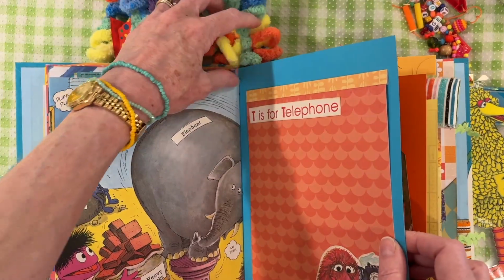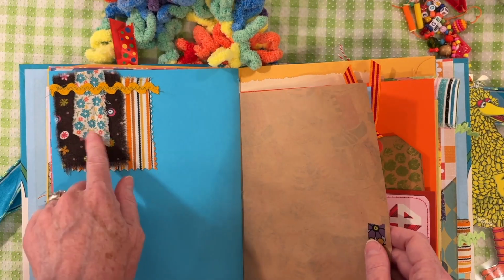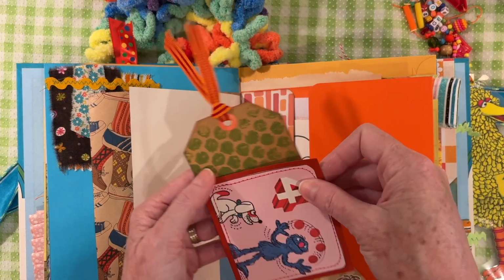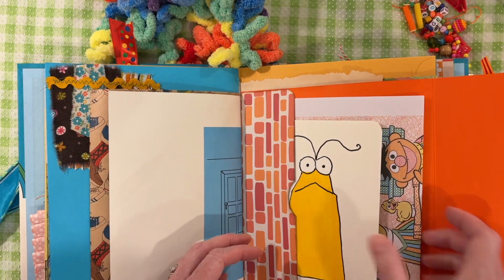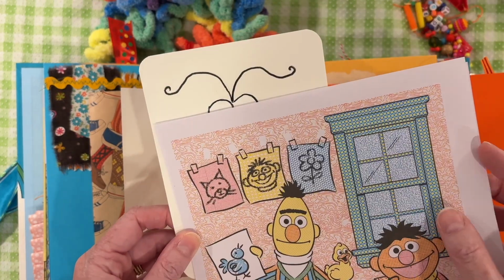This tassel was something else. Here's a little fabric cluster, washi tape, a tag and a journaling card, Big Bird's little friend. I guess it's Little Bird. This flips out, and then in here we have a Yip Yip and a color by number page.